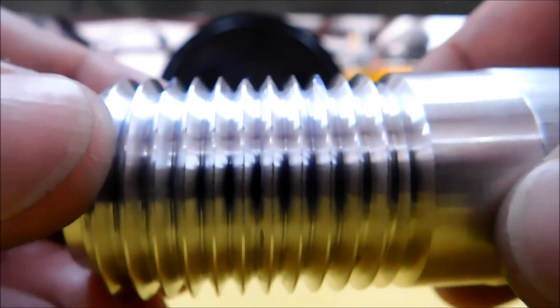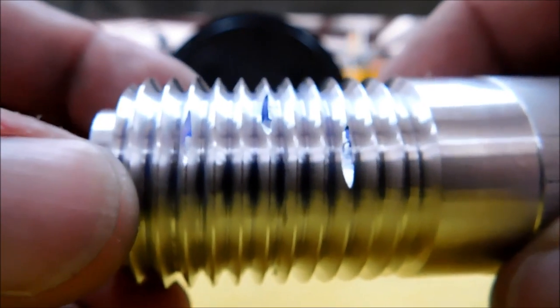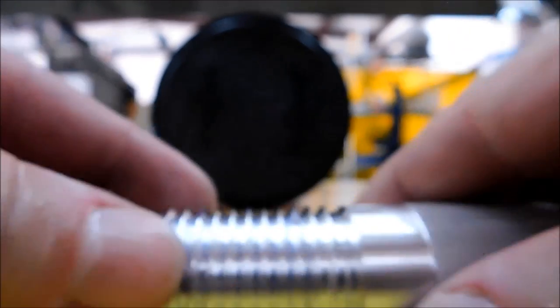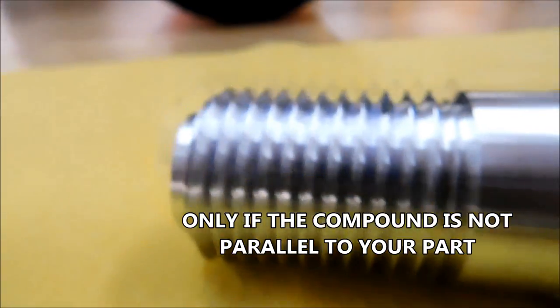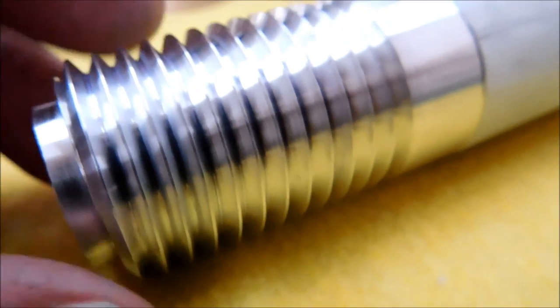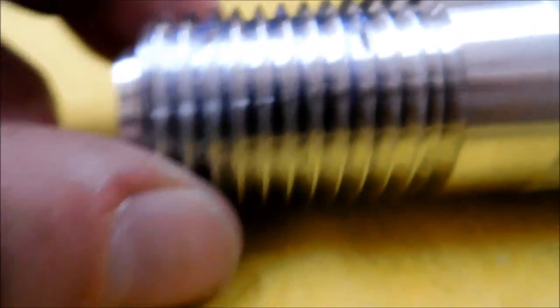Yeah, that's how it's done, guys. I wish I could have 12 cameras running at the same time so you could see exactly all the combined compound and cross slide moves. But try to bear in mind the movements with the compound are going to affect the depth of the thread. So make sure every time you make a movement with the compound, you back the cross slide out and start a couple thou away from where you were.